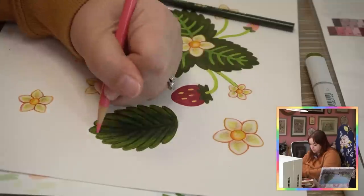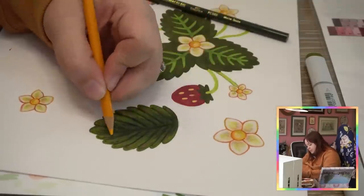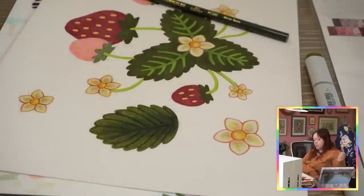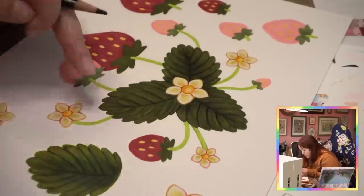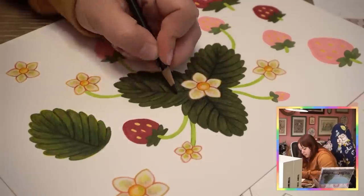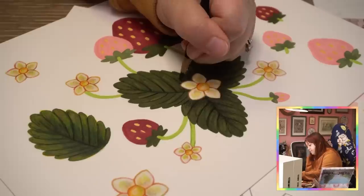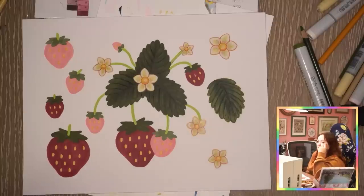I mean, just looking at actual pictures of strawberry leaves, they kind of do have a light center if you look real closely, but mostly it just looks dark. So this is technically more accurate anyway. And so this is how it looks so far. Work in progress, not done yet.